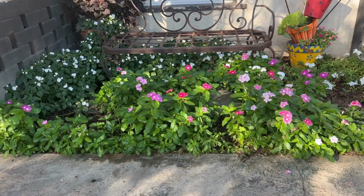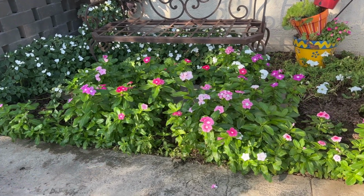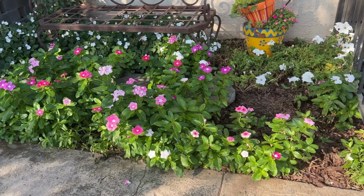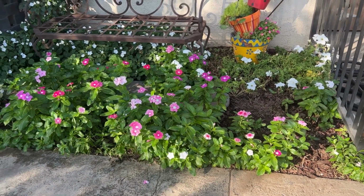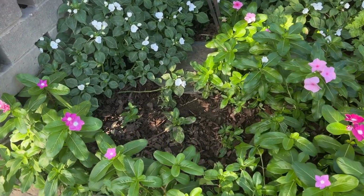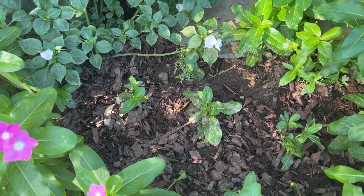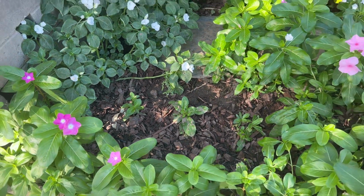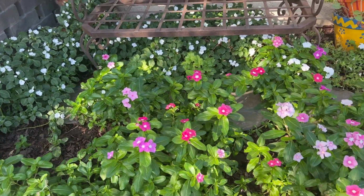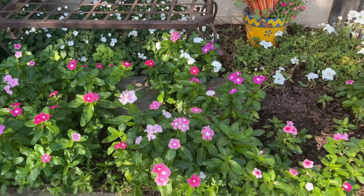But you know, that's how a garden is sometimes. Seasons change, the sun changes, the weather changes, and we just have to go with the flow. We can't always control nature. And I think it looks lovely. There's a couple bare spots where the petunias were, but as you can see, new Vincas are growing, so that'll fill out very, very quickly. I have a couple more months of very warm weather, so I have faith that this is going to fill out beautifully.